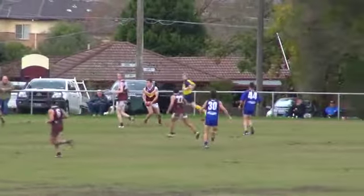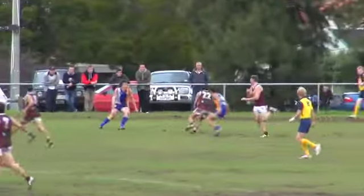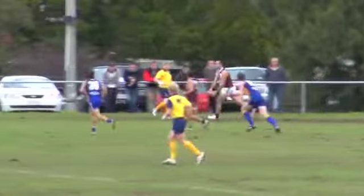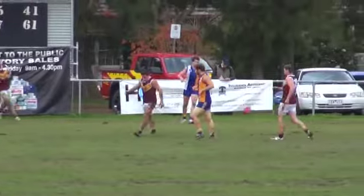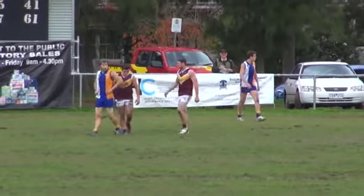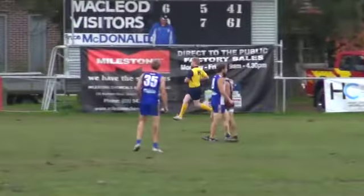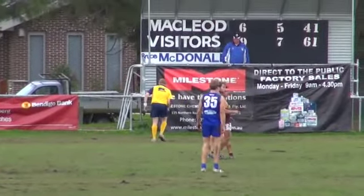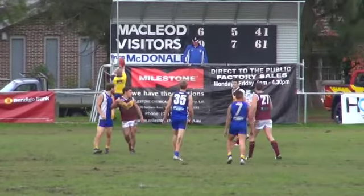It's all Lower Plenty on the far side of the ground there, the Grove Road side of the ground. They work the ball down the outer side there beautifully. They drive the ball down right in front of the McDonald scoreboard, where it's bounced over the line and out of bounds. Okay, McLeod would love a couple of quick goals here to get right back into this game. No score so far, early stages, third quarter.